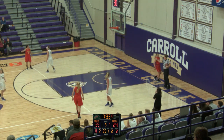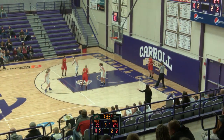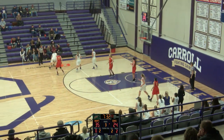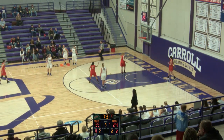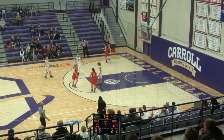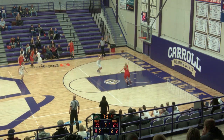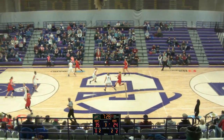Number 22, Shannon. And Carroll is going to put a little pressure on of their own. Try to see if they can get a few steals, maybe make Calgary have to use up some clock in the backcourt. And there's a great play on the ball by Johnson. Almost got a steal. Out of bounds to Calgary. And once again, the Saints are staying in this pressure. I think it's a good choice for them, make them have to eat up a little bit of the shot clock before they get into their sets.